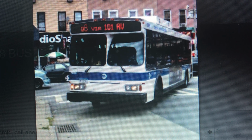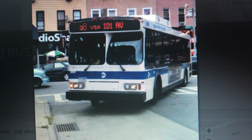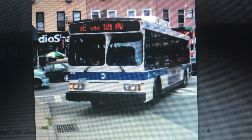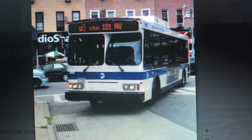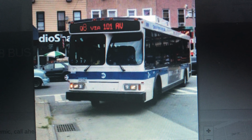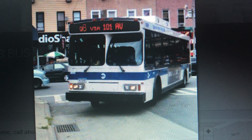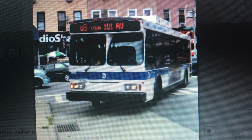Next stop, 101st Avenue and 77th Street. Transfer available to the A train. This stop is 101st Avenue and 77th Street. Next stop, 101st Avenue and 80th Street. Transfer available to the A train. This stop is 101st Avenue and 80th Street.